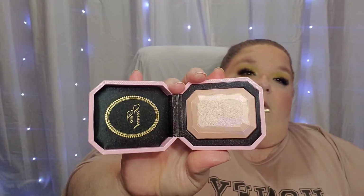Next is this one from Too Faced. It is bulky AF, but it is pretty AF too. Look at that. Mine is in the shade Fancy Pink Diamond, which is right up my alley. Oh, yes, yes, yes. So she be staying, even though she's big and bulky.